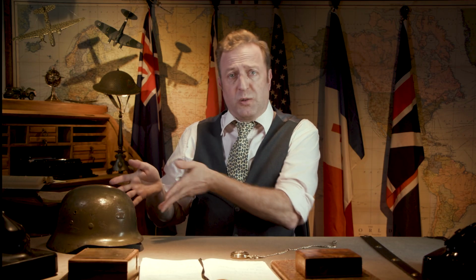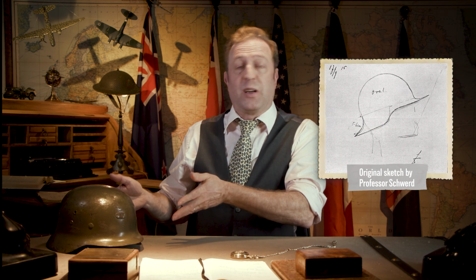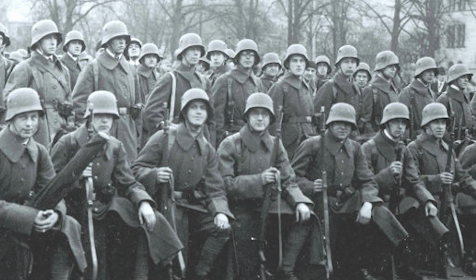Things moved quickly, and in early September, Professor Schwerd was ordered to Berlin to begin designing and producing the new helmet. From the start, he's pretty set on what he wants. His original pen sketches show a design close to the iconic Stahlhelm that we all know and love. In the development process, the Germans had the advantage of comparing their designs with the already issued French and British helmets. Testing took place at Kummersdorf Proving Ground in November 1915, and the new helmets were well received by the test troops. 30,000 were ordered for immediate production to be introduced in the new year, hence Model 1916 or M1916.